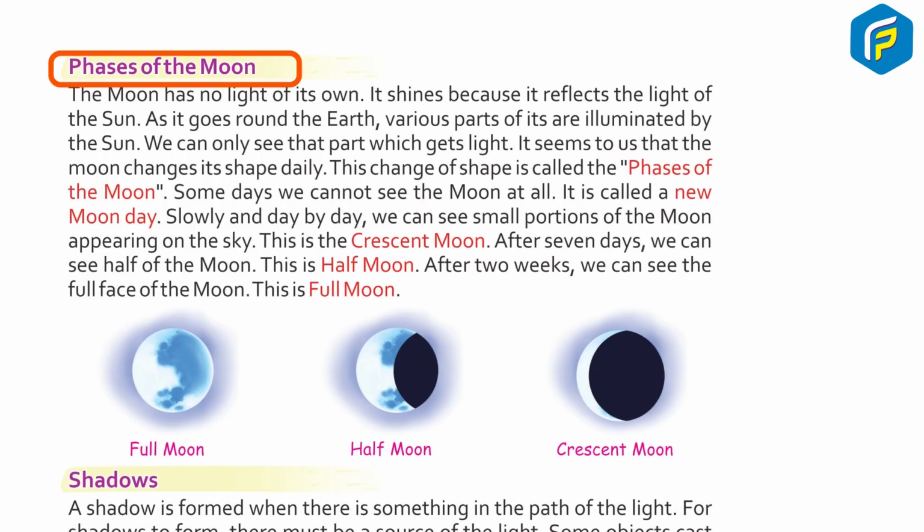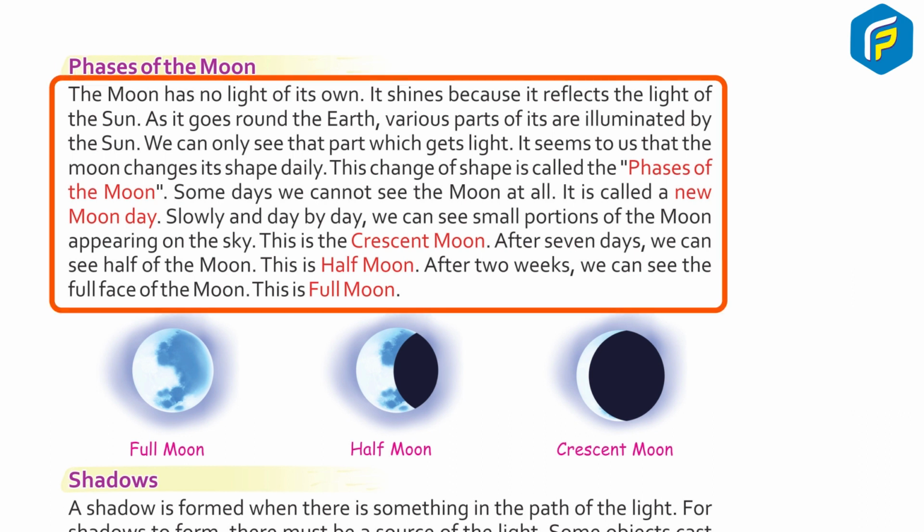Phases of the moon. The moon has no light of its own. It shines because it reflects the light of the sun as it goes around the earth. Various parts of it are illuminated by the sun. We can only see the part which gets light. It seems to us that the moon changes its shape daily. This change of shape is called the phases of the moon.